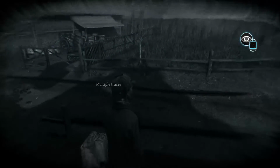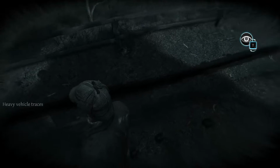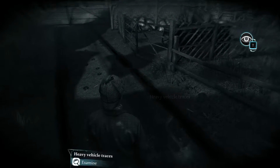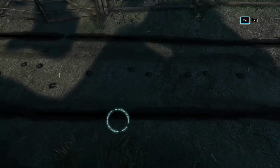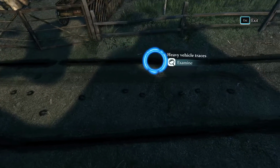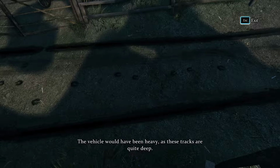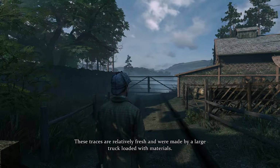This? No. Oh, there you go. Wheel traces. Heavy vehicle traces. Let's take a closer look. The distance between the tracks is about 6 feet 7 inches. The vehicle would have been heavy, as these tracks are quite deep. These traces are relatively fresh and were made by a large truck loaded with materials.